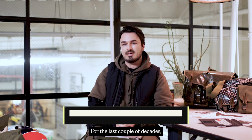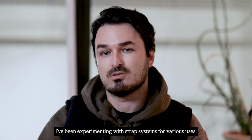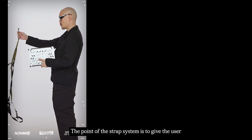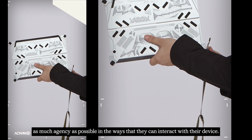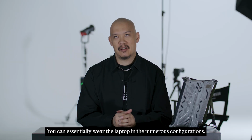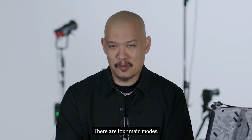For the last couple decades, I've been experimenting with strap systems for various uses. The point of the strap system is to give the user as much agency as possible in the ways that they can interact with their device. You can essentially wear the laptop in numerous configurations. There are 4 main modes.